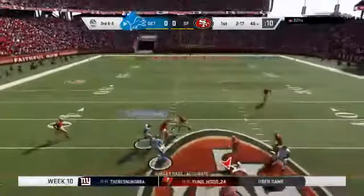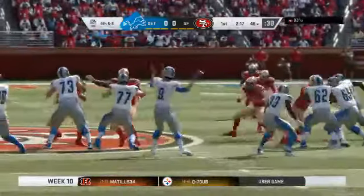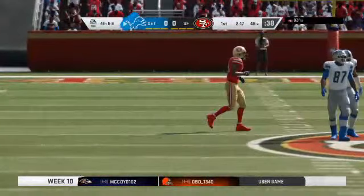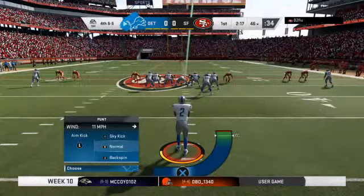Throwing on 3rd down, Stafford. And the throw there going to be incomplete. The linebacker, Fred Warner, right there on the coverage. So the defense able to get off the field here on 3rd down. And it's one of the goals of the game.